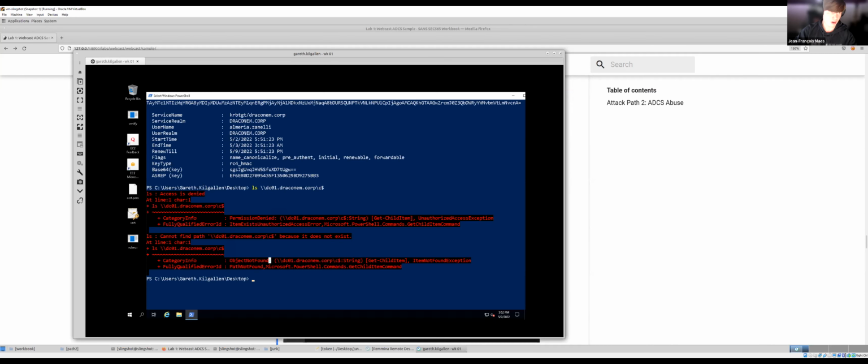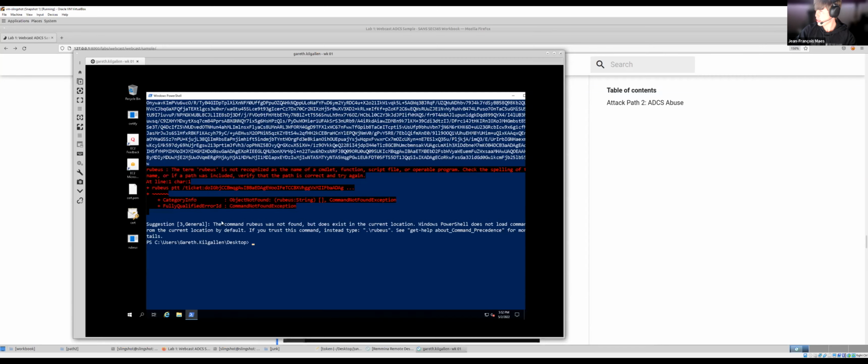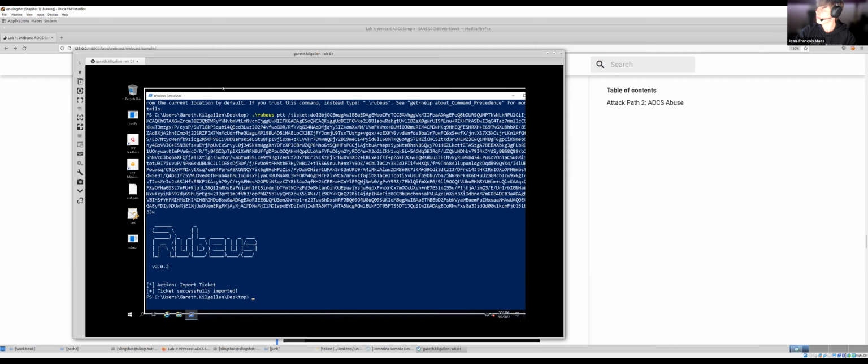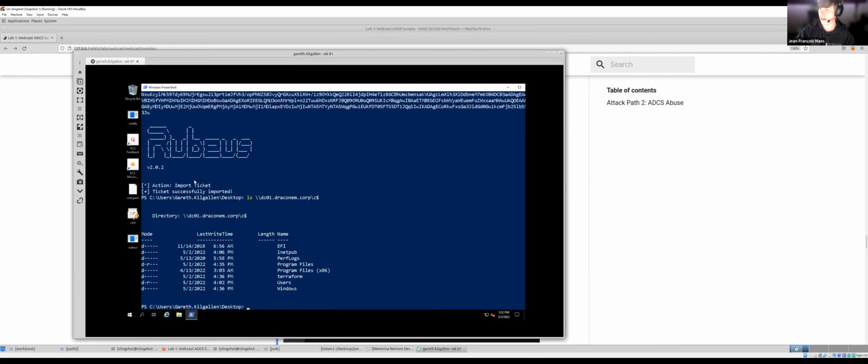Now, if we use Rubeus ptt, pass the ticket, with the giant blob of text that we saw being outputted by Rubeus, we can import a ticket granting ticket of the domain administrator into our session. If my copy paste wants to work at least. Okay, no, that's not right. So I forgot my // in front of the command. So that should be better. Yeah, it says ticket successfully imported. And hopefully, if I did this right, yep, we have access to our domain controller.